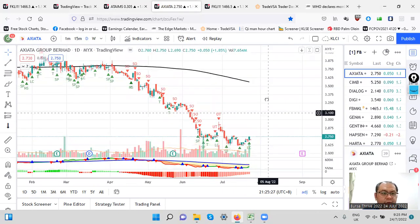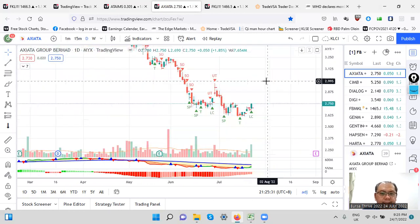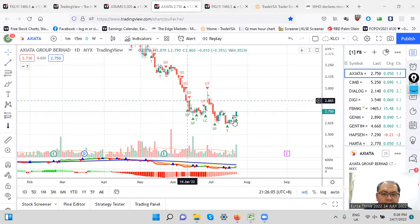One that I see as quite good is Axiata. This is not a recommendation to buy or sell, but Axiata looks very good in this last rebound. The price is moving up, you have high volume, and the spread is just nice for this volume. The ratio is good. It's not that the volume is too low while the bar is too high. So I think it's going to change structure.